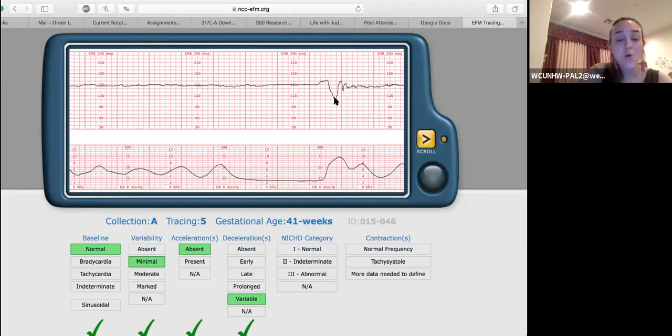It's tricky, Young. I so understand where you're coming from. When I first did this game in week 1 or week 2, and I still didn't have a huge grasp on FHR tracing, I also was like, oh, it's early, because the peaks match, but it's not. Because remember, early is nice and rounded, variable is funky. It's V for variable or very funky. Cool? Cool. All right. What is our category going to be? What are we thinking for our NICHD category?